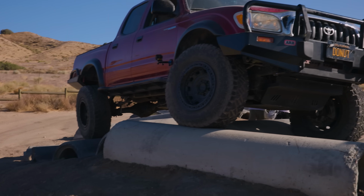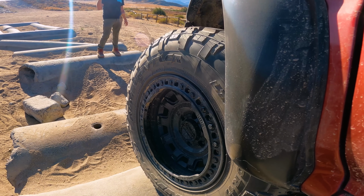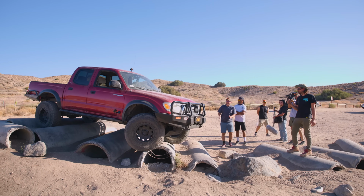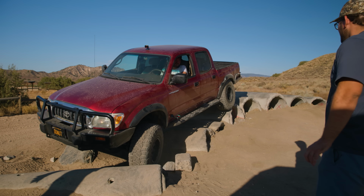Now more left. All the left you got. This is the problem area. That's where we were. Looks good. All the left and keep coming. Oh, you're good. You're good, James. You look good. All right, slow down, slow down. There you go, James. You're good. That's that front locker, dude.